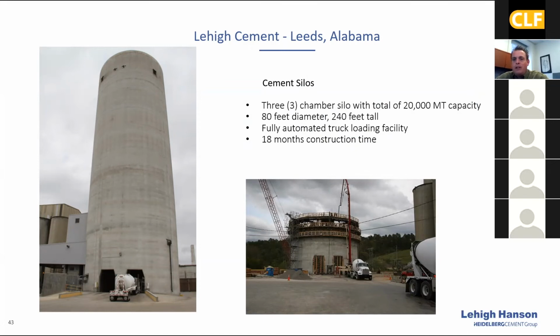One of these being a new day storage loadout silo. The silo is 239 feet tall, 79 feet in diameter, and used a concrete slip form mixture of 60% PLC and 40% slag.